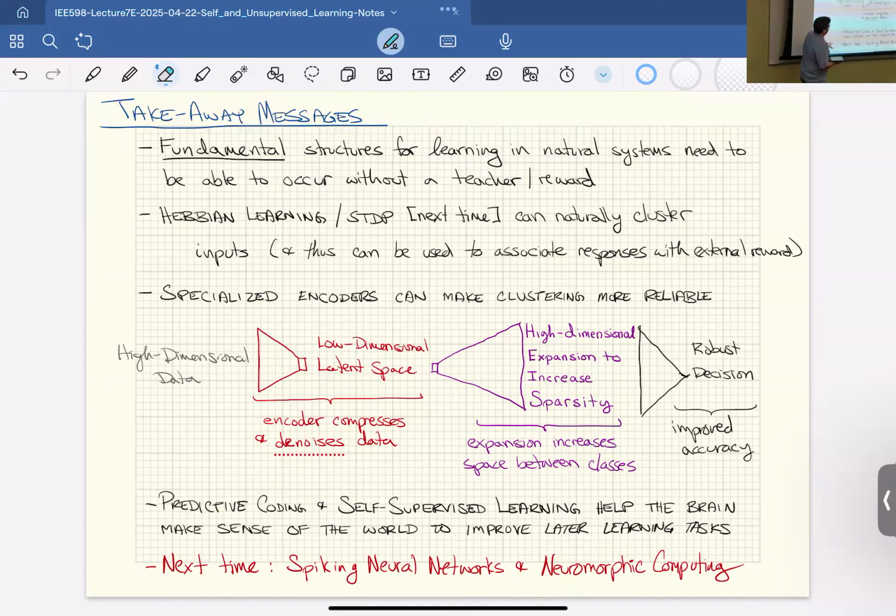Next time, I don't want to keep you any longer, and I'm sorry I was a couple minutes late, we'll finally connect to the neuroplasticity to say, okay, how does this underlying fundamental neuroplasticity work? And that's what we'll talk about: spiking and neuromorphics.